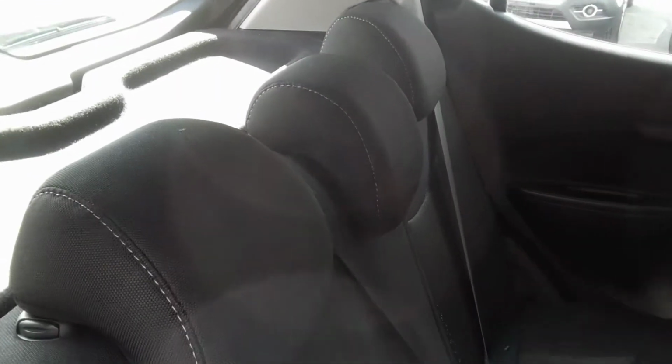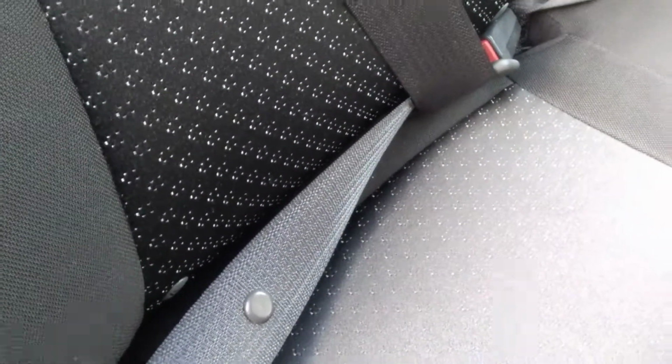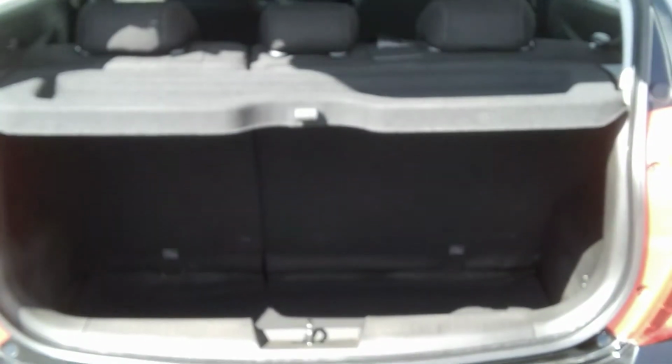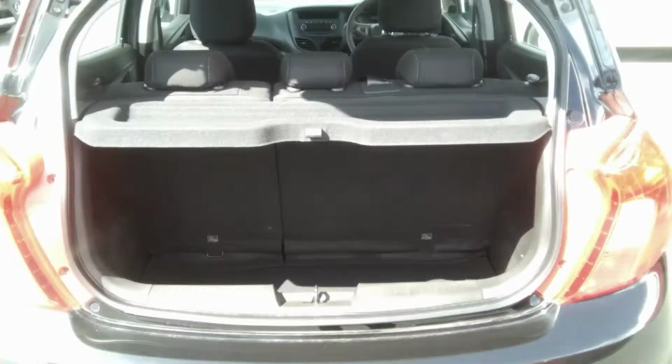And in the back we can see it has three adjustable headrests, three seat belts, as well as two sets of ISOFIX seat belt points for a child's car seat, which is a much safer option as it locks it into position correctly. And moving to the boot, we can see this is very spacious for the size of the car and the seats do go down for extra room.